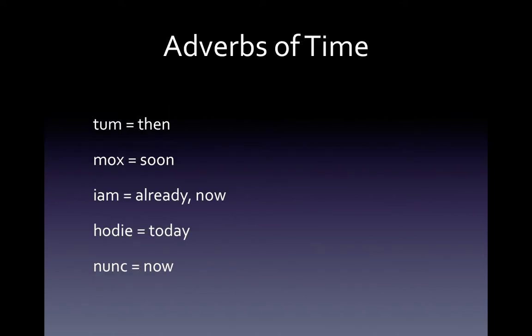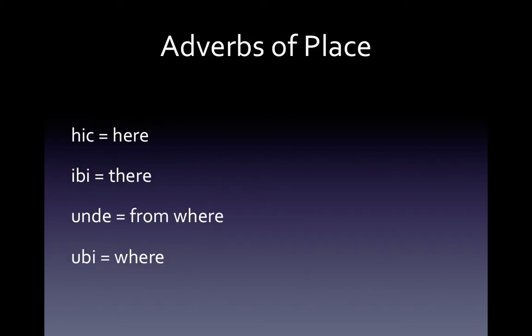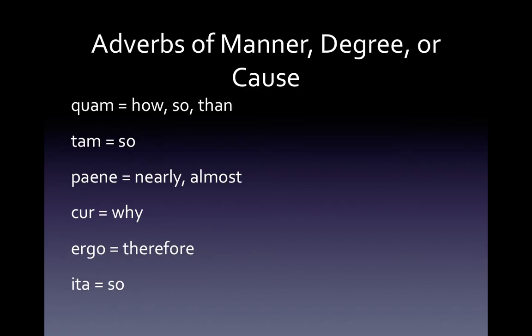However, there are some other adverbs. They can answer when something is done, where something is done. So adverbs of time answer the question when. So tum is then, mox soon, iam already or now, hodie today, nunc also means now. Adverbs of place answer the question where. Hic is here, ibi there, unde from where, and ubi where.